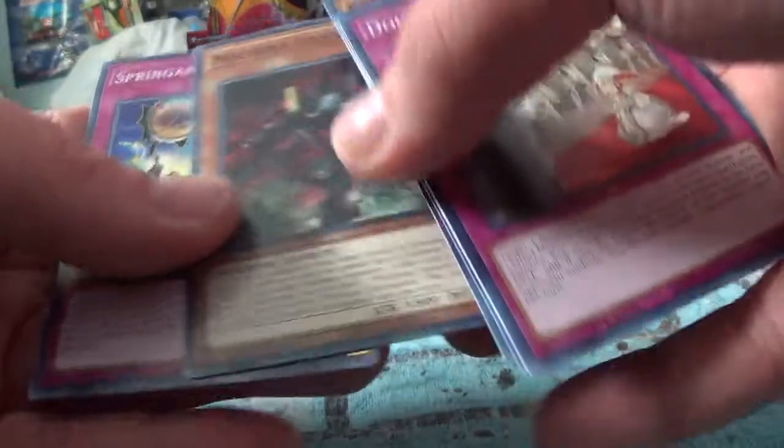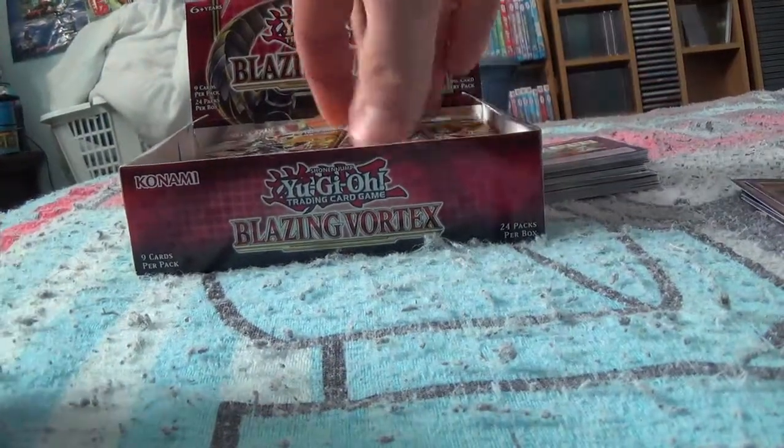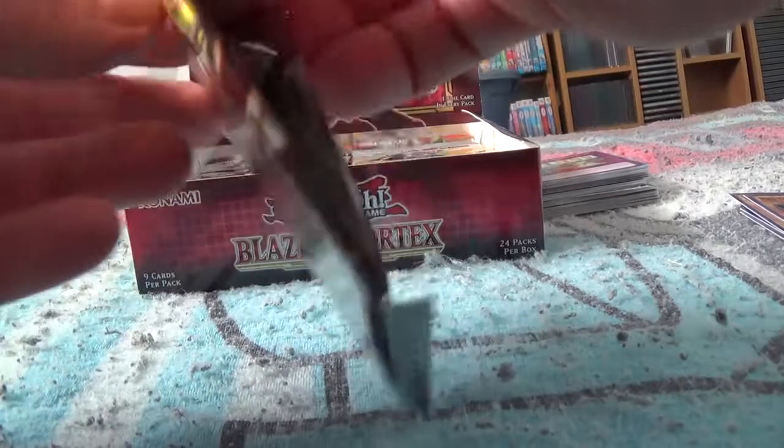It's interesting, too, that now we got some ritual monsters in here. God, I haven't seen too many ritual monsters in recent years. Then again, I haven't seen the use of Monster Reborn in years, but who knows, maybe cards like that can make a comeback. You never know.